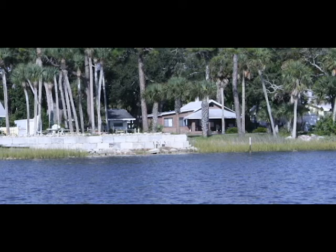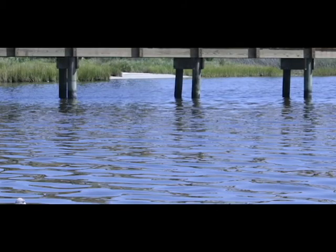May I ask Mr. Walker a question? About this or something else? A procedural question. You may ask him a procedural question. If someone disagrees with the site plan decisions, such as someone who wanted a fence on a similar property like this, what would their appeal process be? What could they do?